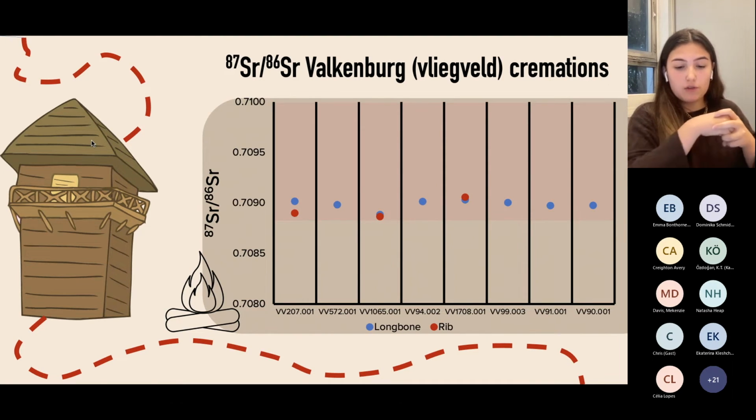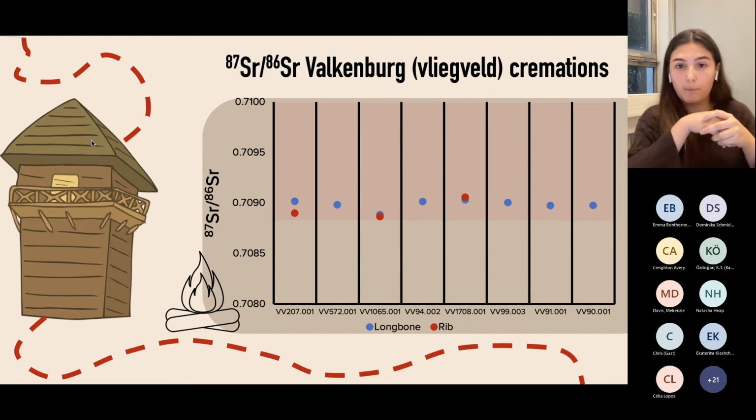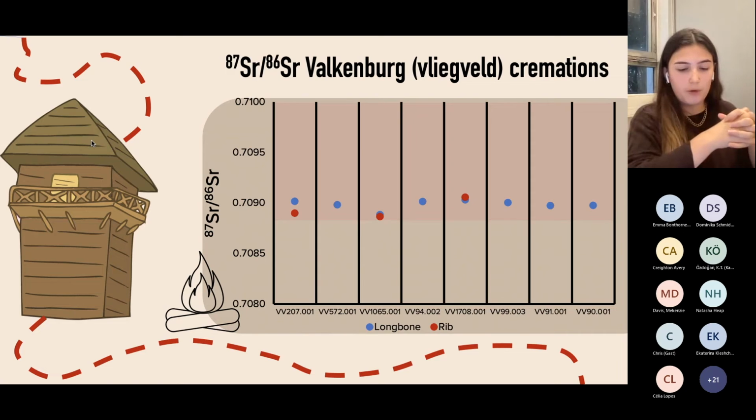In contrast to the majority of the strontium isotopes from the Valkenburg Marktveld inhumations, initial strontium data from the cremated individuals show a local origin, with all the ratios between what we would expect from local origin, albeit, as you can see, on the lower side of the local range.